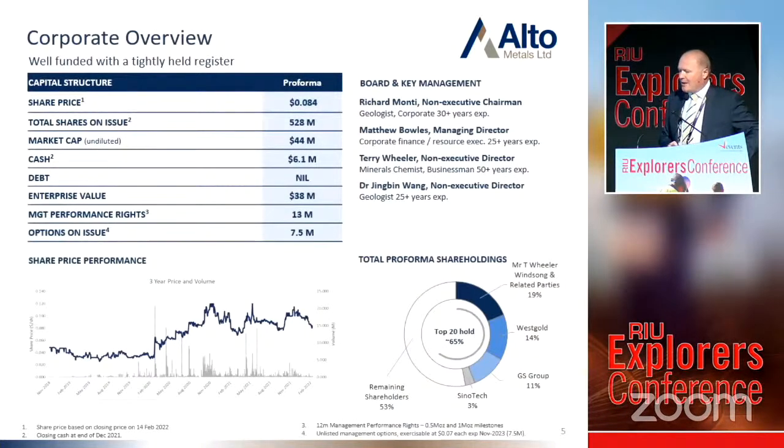Very quickly on the corporate side, we've got 528 million shares on issue, share price is about 8.4 cents, so a market cap of 44 million. So quite a modest market cap for where we sit. The key thing I'd like to point out for this slide is we've got a very tightly held capital structure. Our top 20 hold about 70%, and a lot of that's controlled between the top five, top six shareholders.